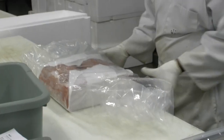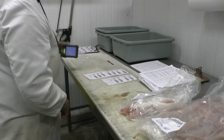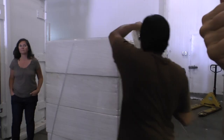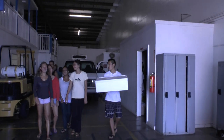The day we were there, we got to see them cut up some of the fresh fish that just came in. The hotels require like 1,000 pounds a day. The fishermen can't supply that, so we have to import it from Oahu or other places. They gave us mahi for dinner that night.